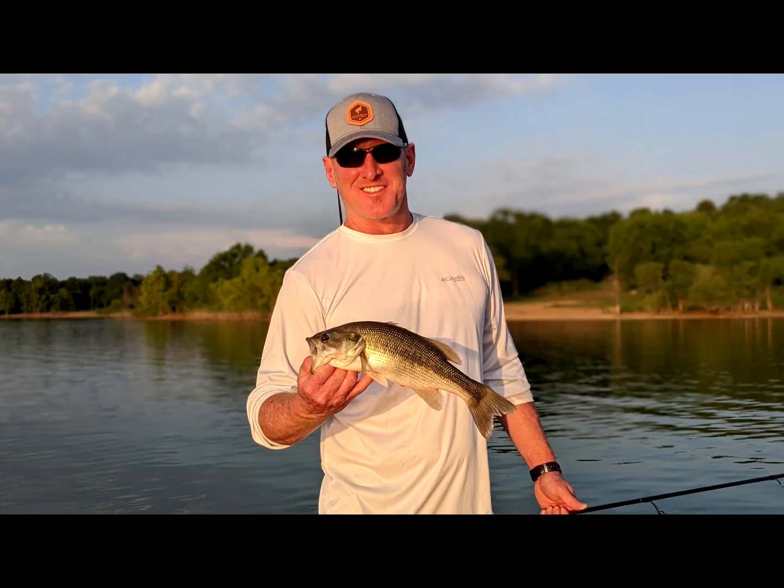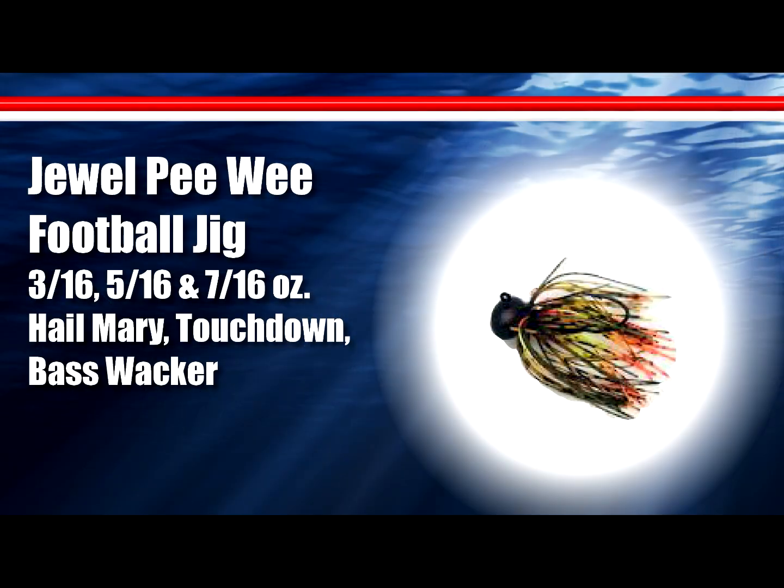That bite, the end of the dock bite, is really more of a first thing in the morning deal, because once the sun gets over top of the dock, those fish will suck up under the dock and they're a lot harder to catch. Have been catching a few on a peewee football jig and a shaky head out on gravel points about 20 to 30 feet deep, or if you can find a brush pile.